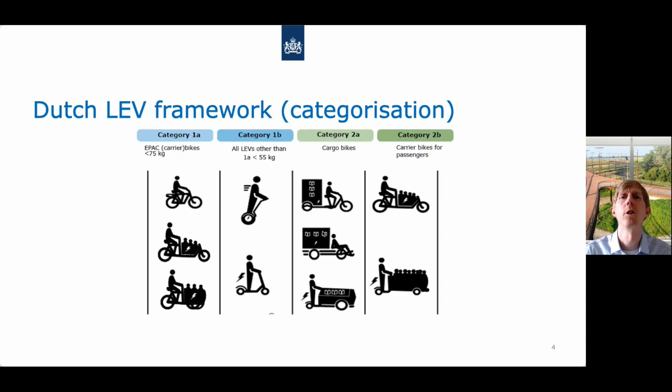As we saw in the title slide, there's a huge variation in vehicle mass among LEVs. We therefore decided to make 2 different categories based on vehicle or curb mass. Within these 2 categories, we made a further division for reasons related to authorization and surveillance or to specify technical requirements. I will not go into detail about this today as it's outside the scope and due to time constraints. In total, the new LEV framework is divided into 4 categories.